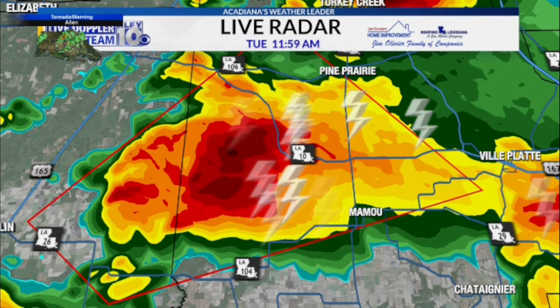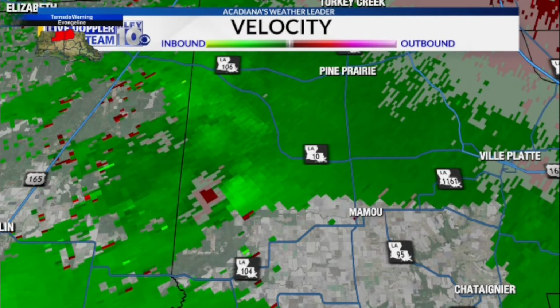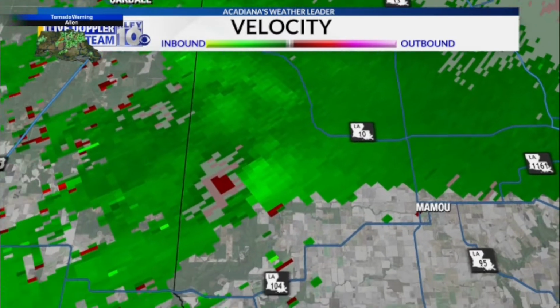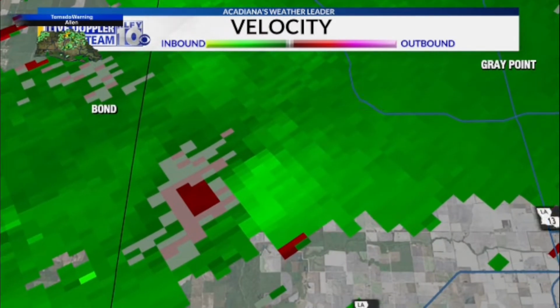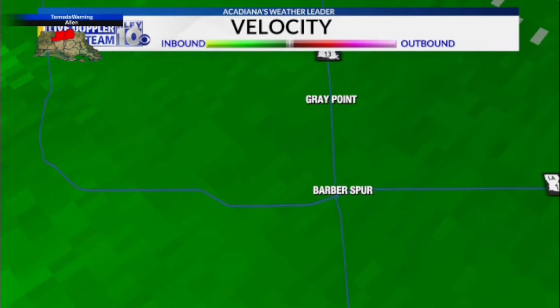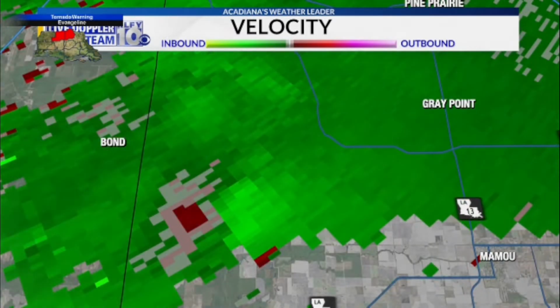We're going to go back to velocity once again so I can really see what we have with the winds here, as we continue to have this warning go until 12:15. This is a tornado warning, Doppler radar indicated at this point. And there it is. That's the Fort Polk radar, where we're getting a little bit better look at the actual rotation with this, as that's heading up towards Gray Point, and we have Barber Spur coming off LA 10. So that's going to be your area that you really need to focus in on if you're anywhere around this area right here going up towards Gray Point.